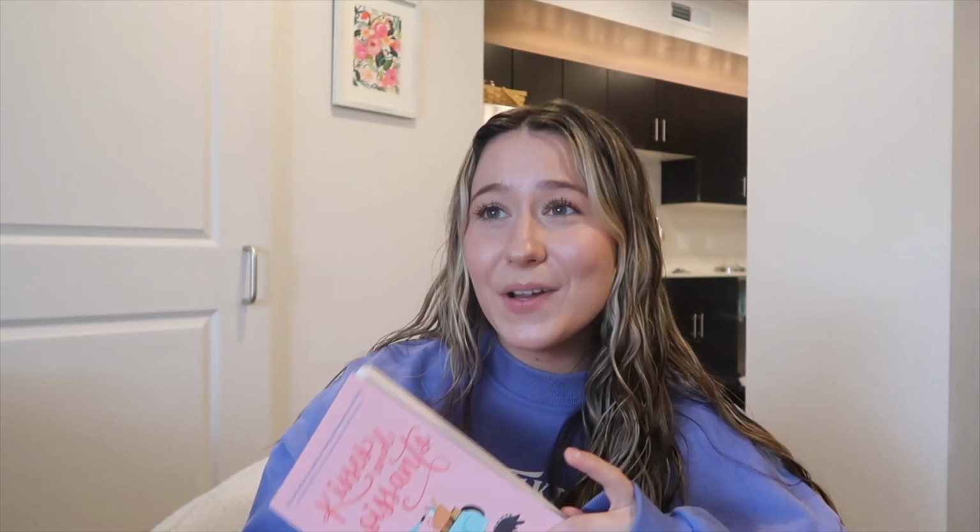This is about an American named Mia who goes to France for ballet school, but it's a prestigious ballet school. And while she's there, she of course finds love. There is a side story, kind of like a quest that they go on throughout this book. I could care less about it. I did not care about this quest.